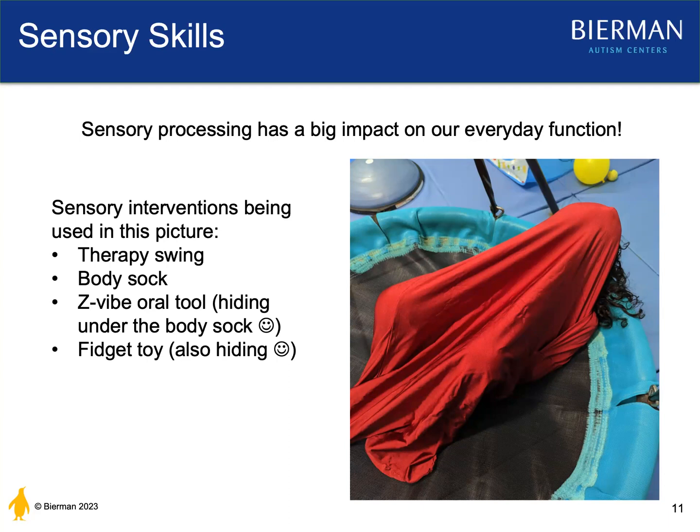So for that, I'll refer to this picture that is in this slide. This is actually one of my kiddos that I work with in OT. He is using a variety of sensory strategies in this picture. He is in a therapy swing. And he's also wearing a body sock, which if you've never used one of those, it's essentially like a big neoprene sleeping bag that provides him really gentle but deep pressure, almost like the sensation of getting a deep hug. So he put that on himself. He will go right to town and get right in it. So he did that while he's in the swing.